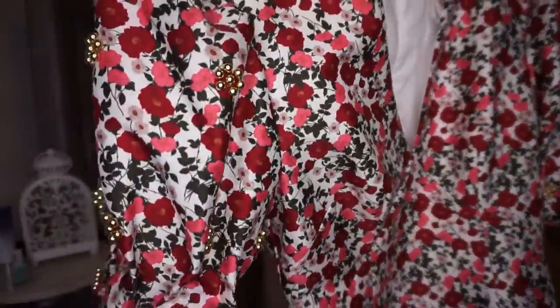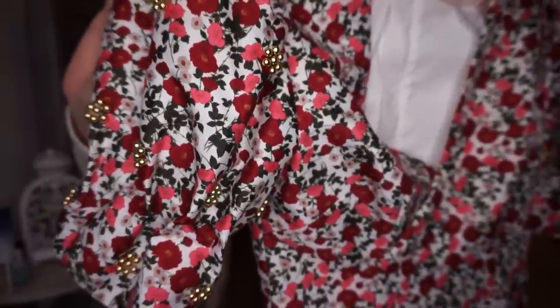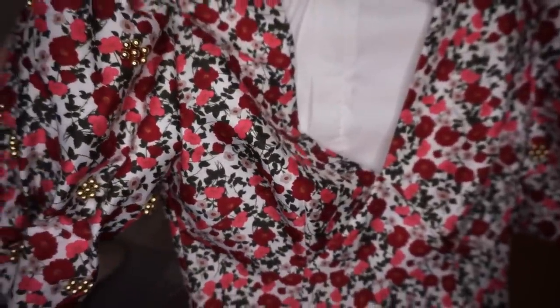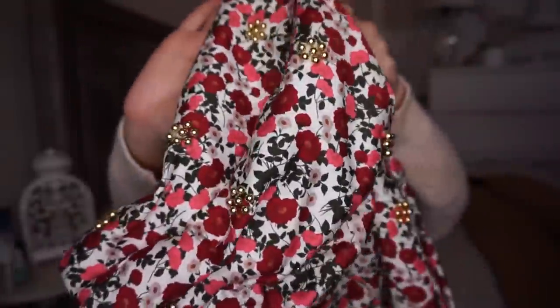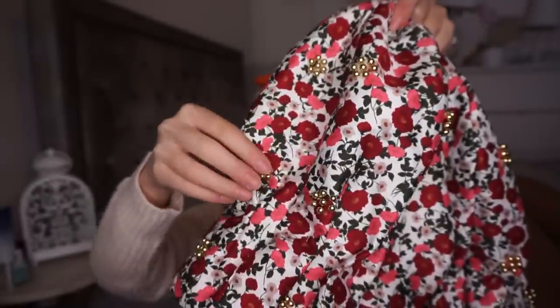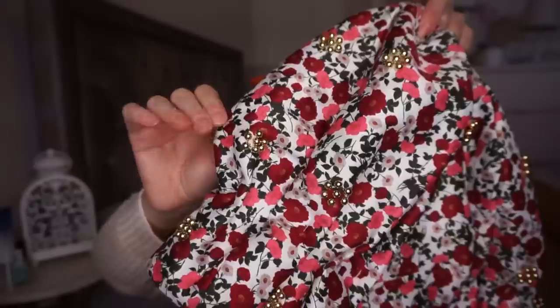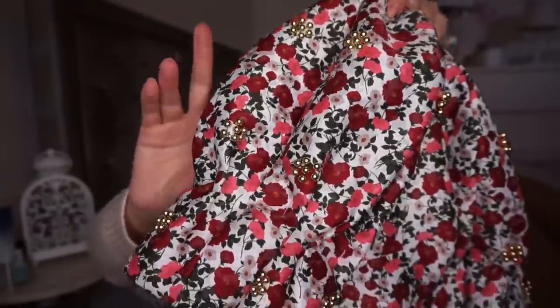The next dress is this one, again, a super lovely shape. They have these bouffant sleeves in here, and the material itself is with flowers. You can see different flowers, red, white, pink, and the sleeves are very interesting. You can see it here. You have all these beads in here, gold beads. I think they look really nice.